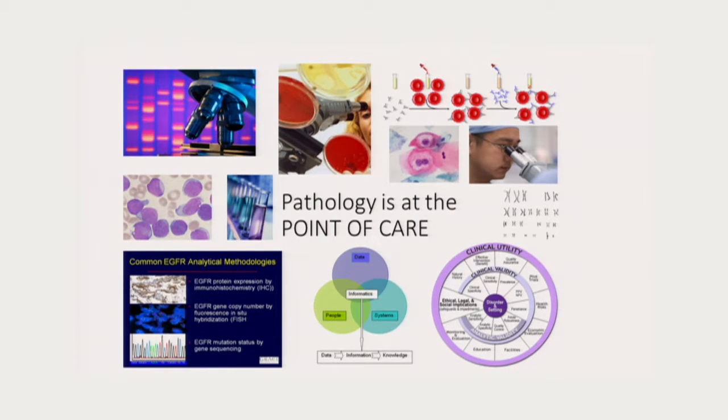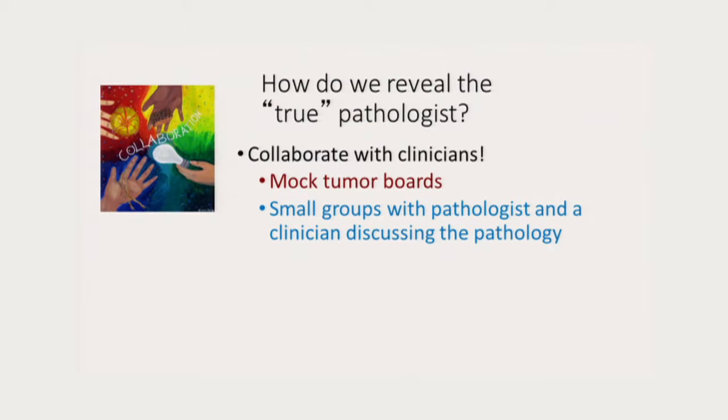We need them to know how next-gen sequencing and PCR affects what chemotherapy their patient's going to get. They need to know what informatics is and how it's going to affect them as that becomes more and more important. We've got to teach these students to do this. We've got to help them understand resource utilization, because obviously as we move into the ACO era and needing to save money, the lab is a major area where we don't want people just wasting money without knowing what they're doing. So how do we do this? Okay, we need to collaborate with our clinicians.